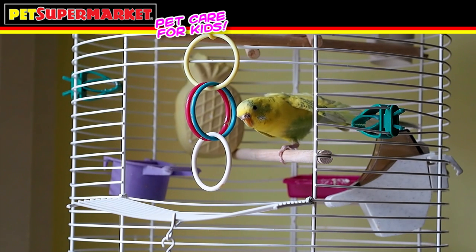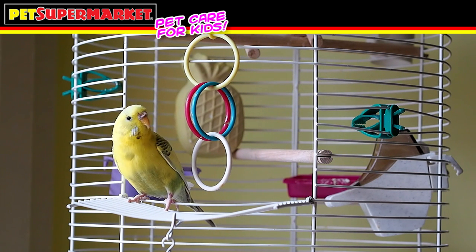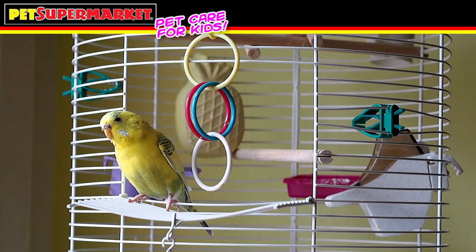Budgies are very energetic and loving pets. They love any attention you give them and will let you know with chirps, whistles, and happy flutters. As always, head to your local Pet Supermarket with any questions.